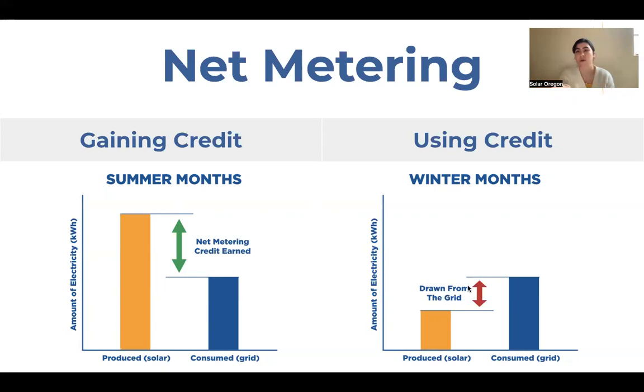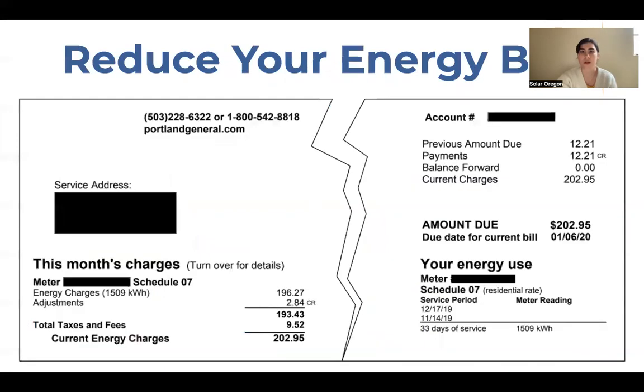And that's why you have a two-way utility meter that's going to be speaking to the grid, but also to your home, because as you're getting credits and using credits, that shifts. But overall, you're just working towards reducing your energy bill, which is great. It's what we all want. Saving money is always a good thing.